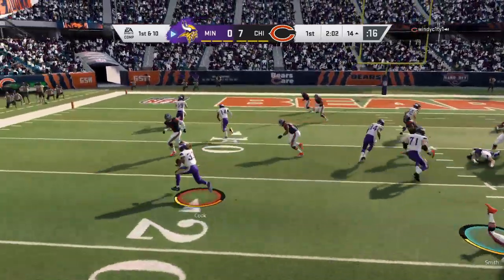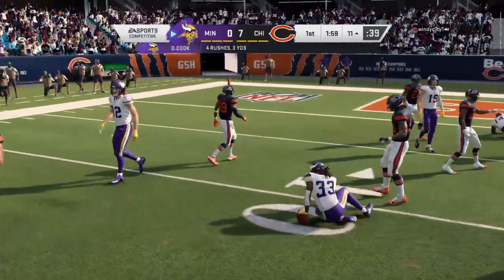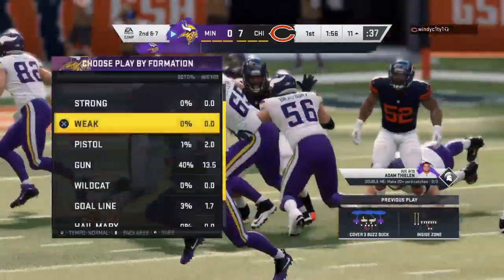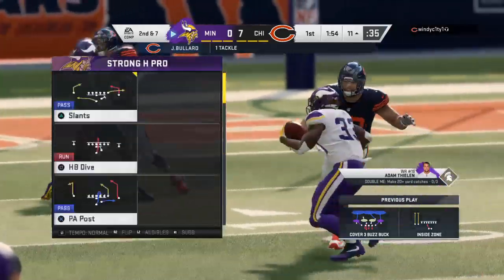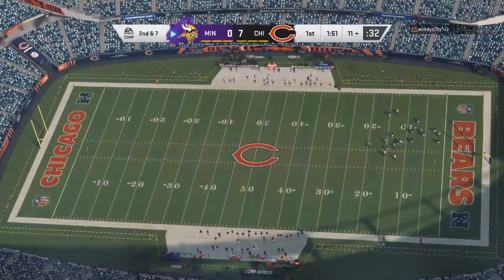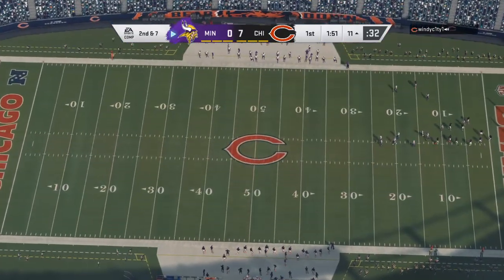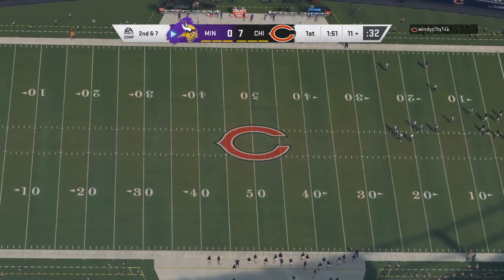From the gun, it's a give to Cook. And he'll get about 3 just outside the 10, stopped at the 11. Well, that call makes sense because they've been throwing it well on this drive, and once again they show passing formation, showing the shotgun. Then they ran out of it. That's a nice play by them defensively, though, to hold it to a short gain.